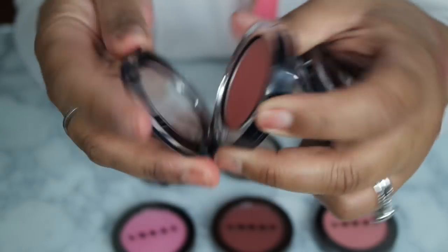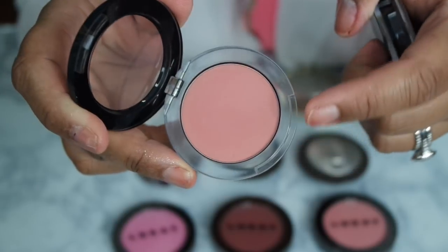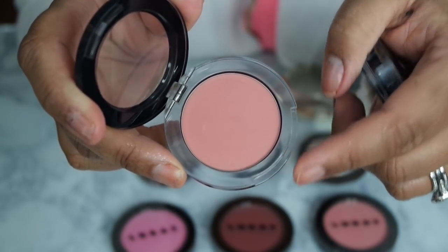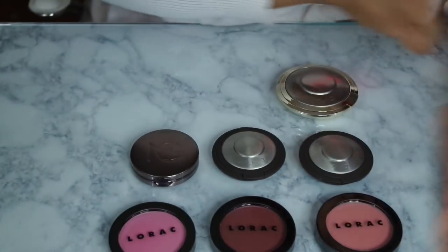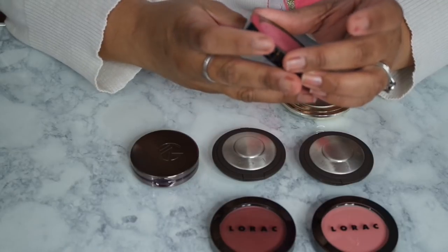I have not been picking up Wildflower as much as I used to, so I'm going to go ahead and declutter this one because I do have other things in my collection that look similar to this, but I am going to keep the Plum because I do use that a lot. Then I have 3 of the Lorac Buildable blushes.